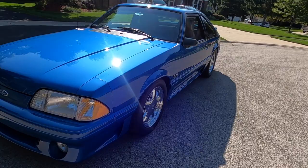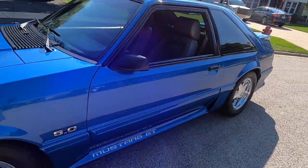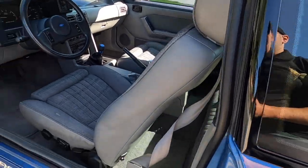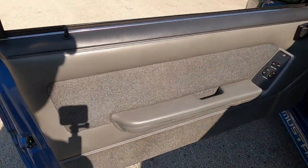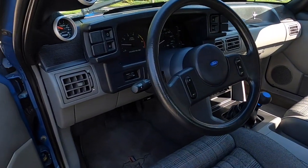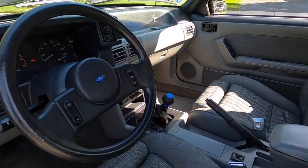All right, let's take another look at the interior here. Again, it's all just like a stock looking interior with the exception of the gauges right here, but everything else is pretty much stock.